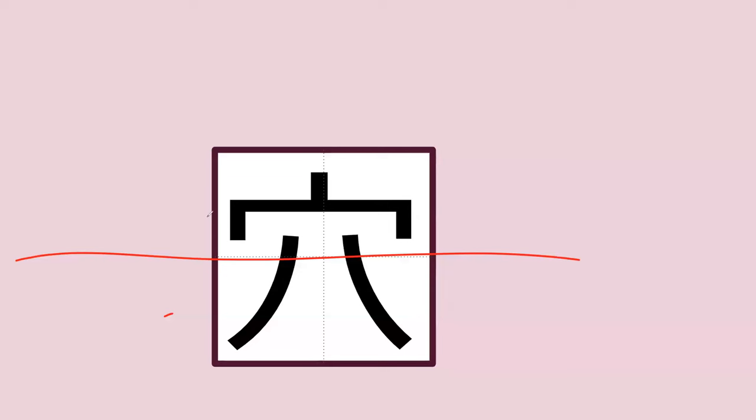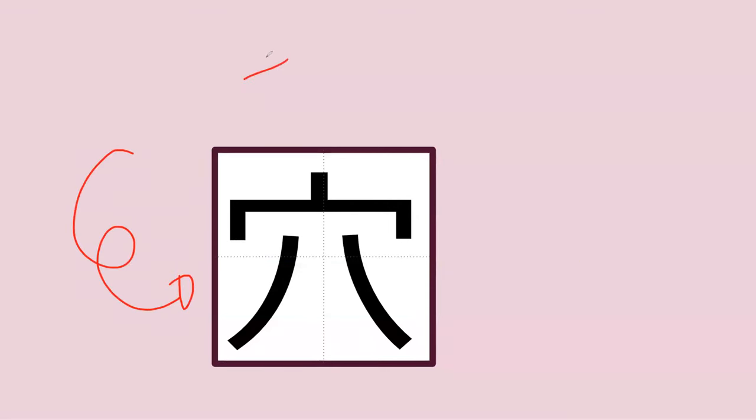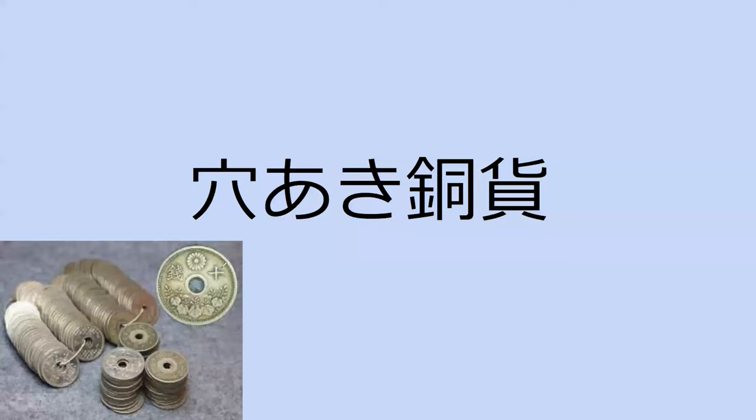Perfect. So there's a new word. Do you happen to recognize this kanji? Ana. Yep, ana, hole. Perfect. Can you read this for me? Anaaki. So anaaki is basically to have a hole in something, to be pierced through. For example, can you read this word for me? Anaaki doka. An example of an anaaki doka would be old Japanese money or perhaps even the 10 yen coin. It's some kind of copperish coin with a hole in the middle, kind of a drilled-in hole.